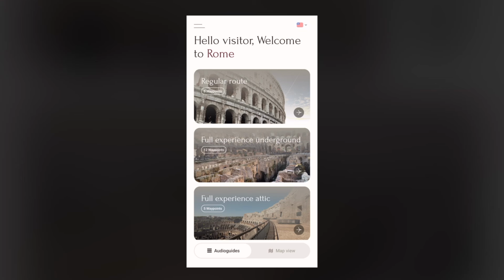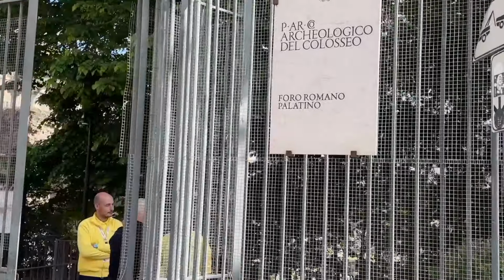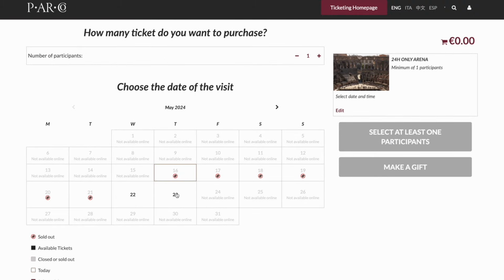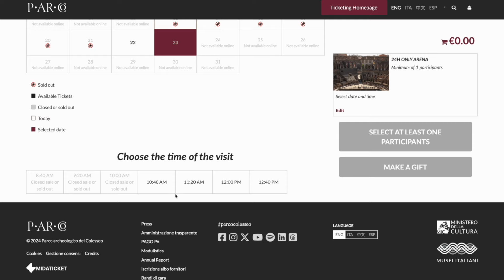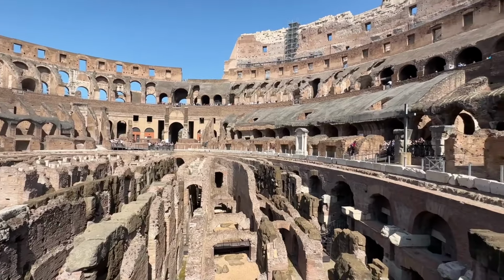There's a new free app, there's a new entrance to the Roman Forum Palatine Hill, and relevant to today's video, there is a new ticket you can purchase. This ticket is called the Arena 24 Hours. This ticket costs 18 euros and includes access to the arena floor of the Colosseum, but only the arena floor and no other parts of the monument.